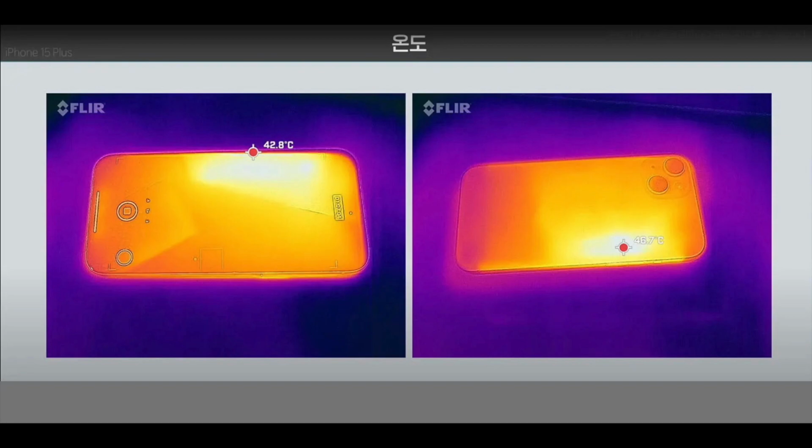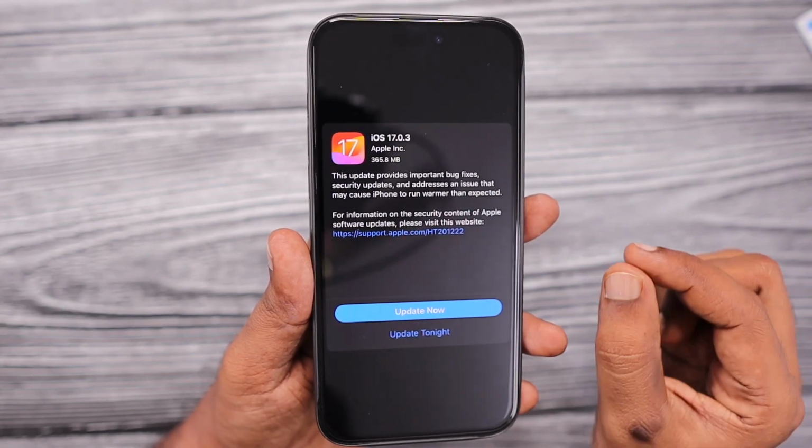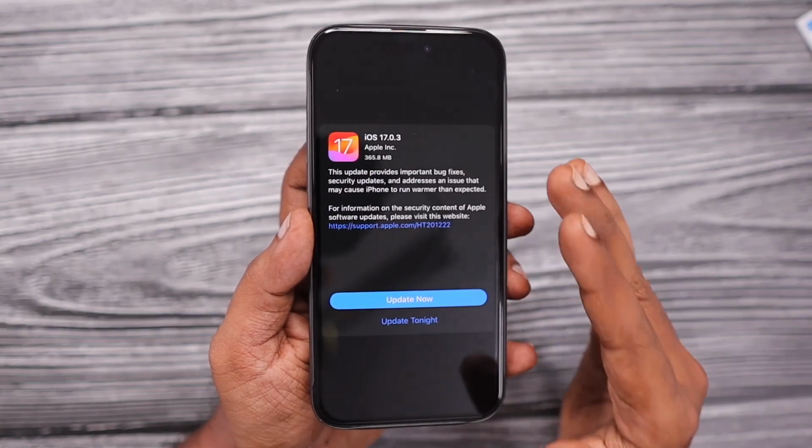For iPhone 15 Pro and 15 Pro Max users, it was not just a warm temperature. It's clearly an overheating problem that Apple had to address, and there were internal reports from Apple to Forbes confirming that iOS 17.0.3 is in the works and fixes the iPhone 15 Pro and Pro Max heating issue.